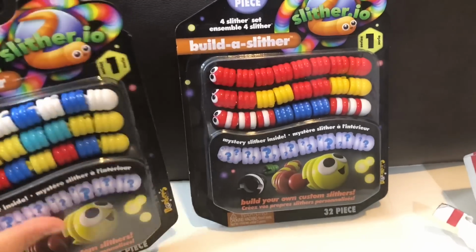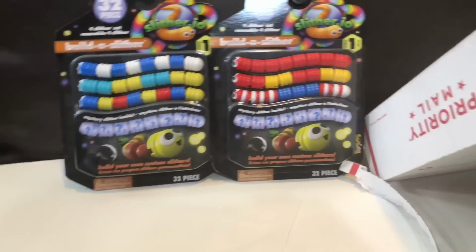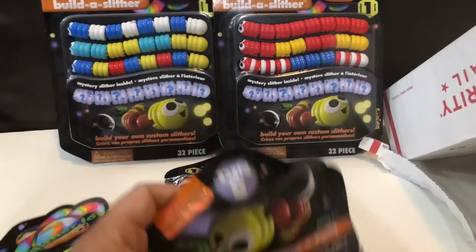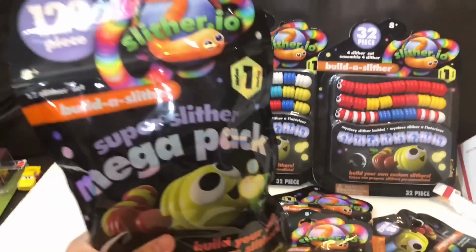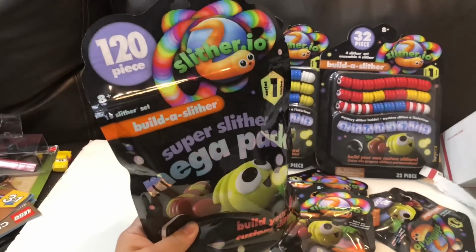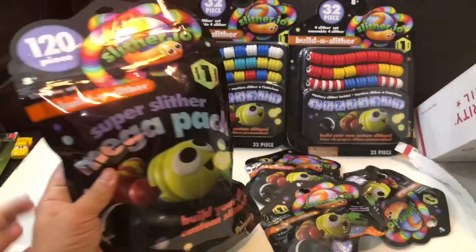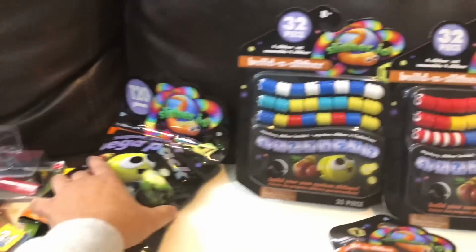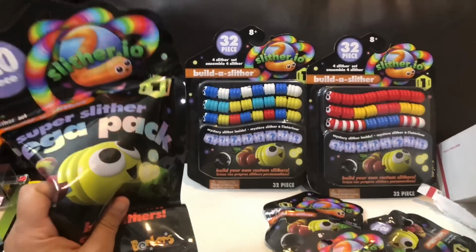Let's show what we got first, okay? Our favorite build-a-slither. Jamie, we need to find our slither. And a bunch of these little small build-a-slither blind bags, yeah, and oh my goodness, we got this 120 piece mega pack, build-a-slither mega pack. I don't know if this is out of the stores yet, but this is gonna come out at Toys R Us. That is a mega pack.